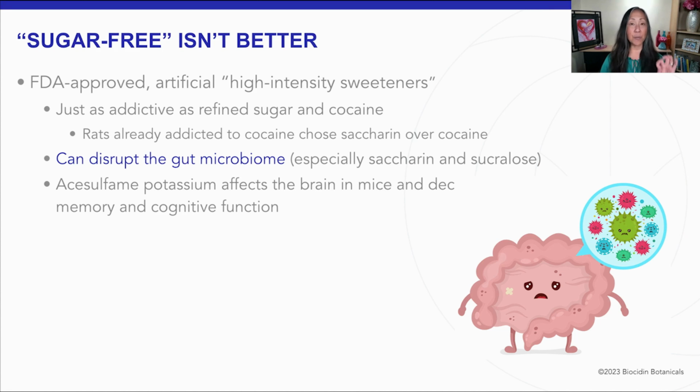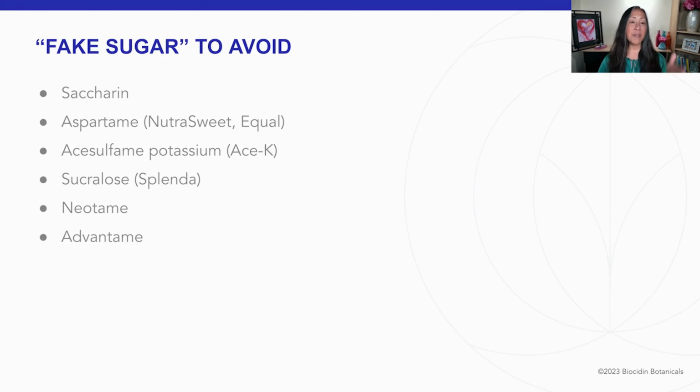You're going to find these in the sugar-free energy drinks that so many kids and teens are all about. And they're laden with sucralose and acesulfame potassium. So these are the fake sugars to avoid. Teach your kids these are ones you don't want in their energy drinks, or any drink for that matter, or any food for that matter.